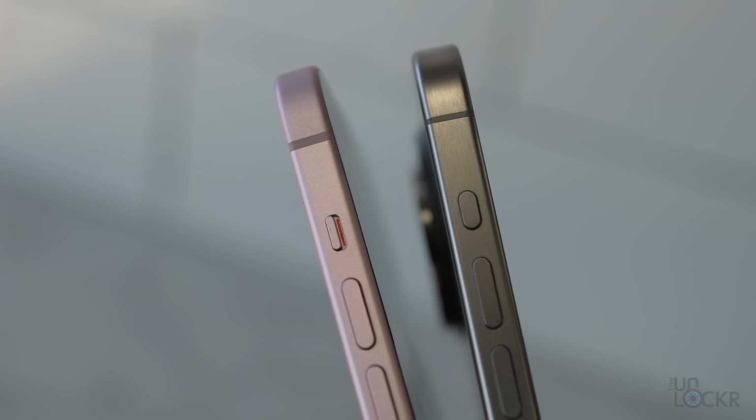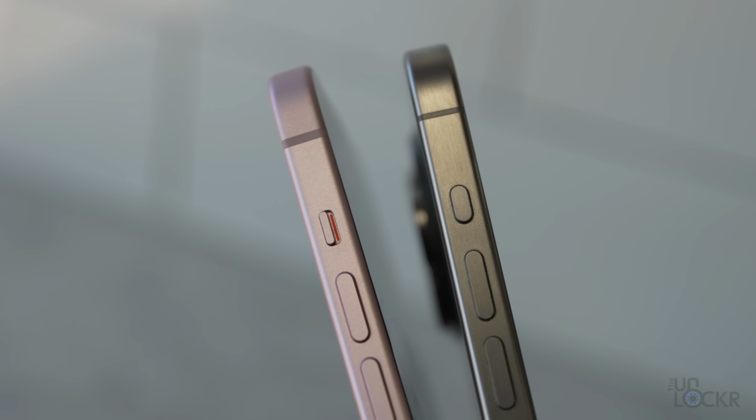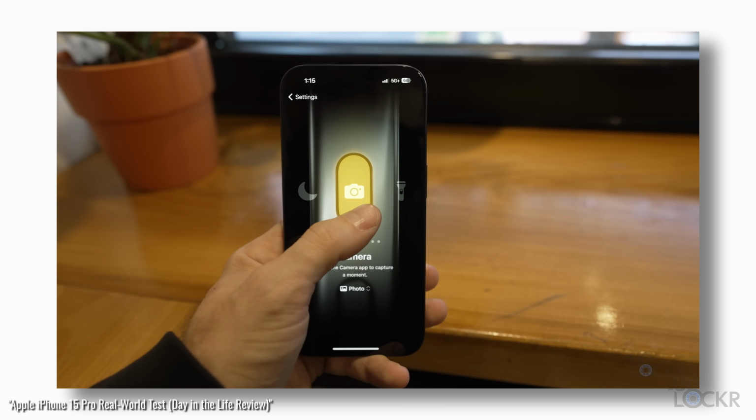Now, something else that the Pro models get that these non-Pro models don't is the Action button, which is a customizable button that you can set to do any action. You can check out either my iPhone 15 Pro or Pro Max video linked below for more on that.